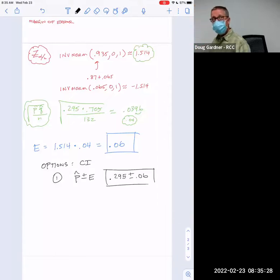As I said, out of laziness, that's the fastest one. And that speaks, right? Like you're done. It just says go up 6%, go down 6%. I'm 87% sure that the right answer to this question is somewhere in that range. So it could be all the way down at 23% or all the way up at 35%. The second way is to actually go ahead and do that.